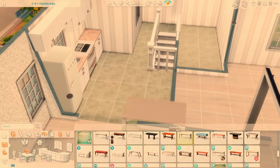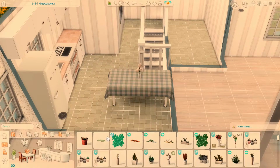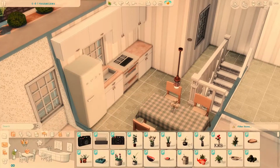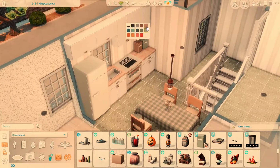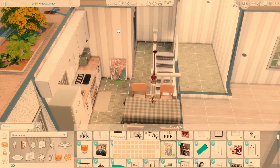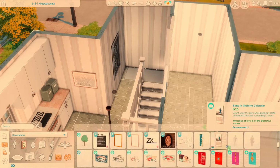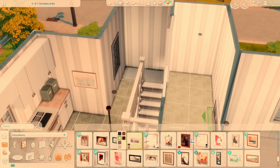But yeah, I put in a little dining area here in the kitchen. The kitchen itself kind of matches the kitchen downstairs. I use some different cabinets and stuff, but just in terms of theme and look and aesthetic, I think the upstairs area matches the downstairs area pretty well. Just decorating the kitchen here, putting in some spice boxes, I guess. Putting in a painting on the wall. Little rug over there, and then I believe I put a painting back here on the wall. So you kind of enter up the stairs into this little kitchen area.